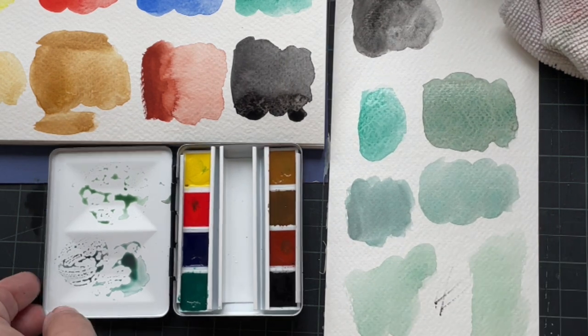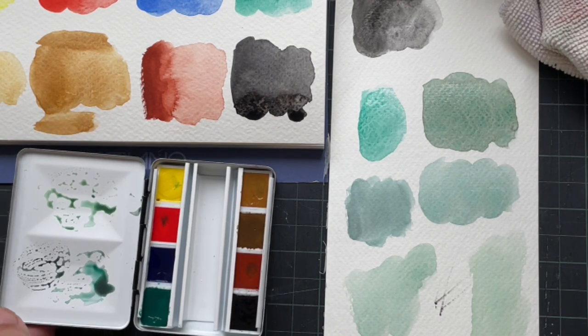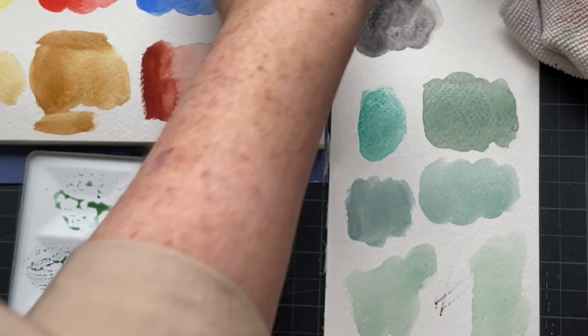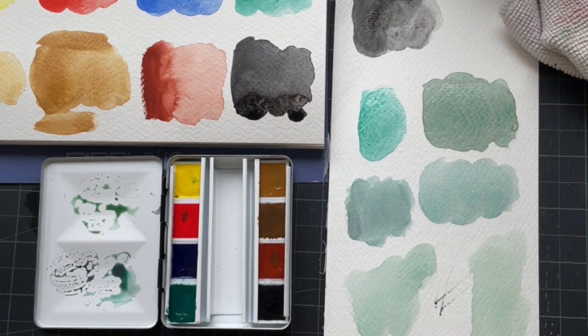So that's it for now. That is the little retro palette. That is very, very sweet. And one lone Gallo to add to my collection. So that's January 2024. Starting well, so let's hope that continues. Okay, I hope that's good for everyone. Thanks so much. Bye.